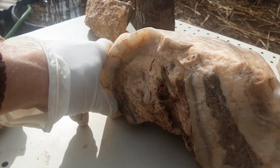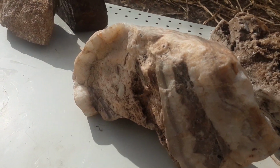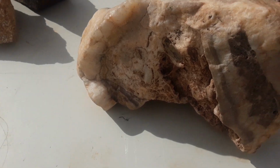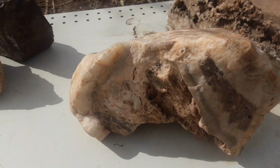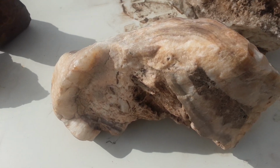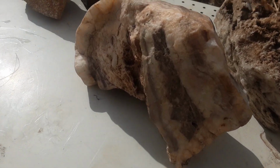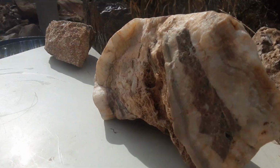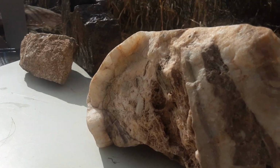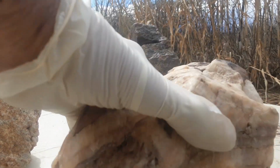Like I said, these are all really hard. I've been trying to figure out how to identify for sure what these things are, but these are obviously a lot of different minerals combined to build the rocks. Unusually hard though, I think. And like I said, the structures are a lot of what I'm interested in.